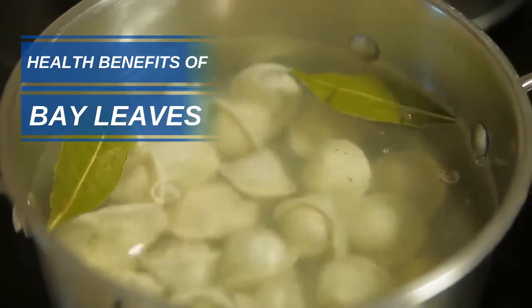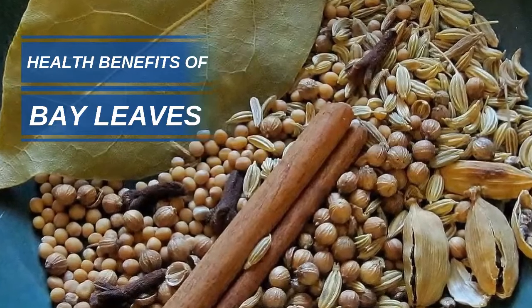Do you use bay leaves in your cooking? And have you considered how they may be improving your health?